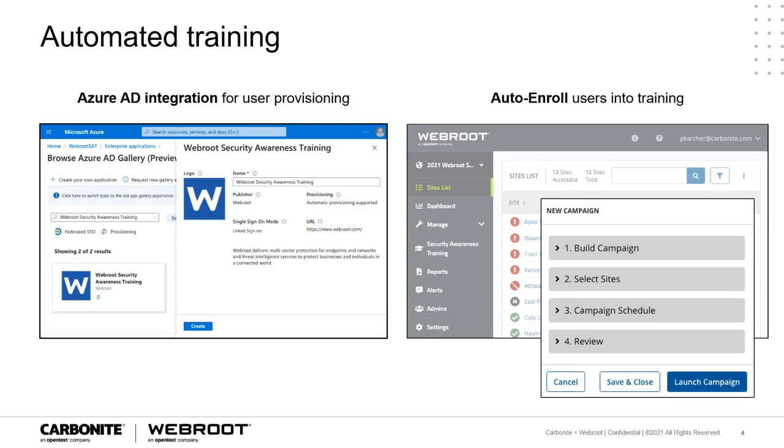So next up, I'm going to give you some things that I want you to look out for, a little bit of a preview, which Ken will be showing you in the demo. We know that you're probably not specialized in training. We know you probably have other responsibilities on your plate. And so our goal is to make training, security awareness training, as easy and as automated as possible. So we've done a number of things in this area, a lot of investment over the past year plus, including this introduction of Azure AD integration for user provisioning.